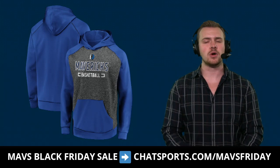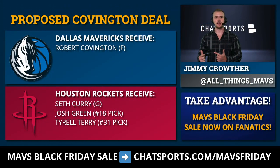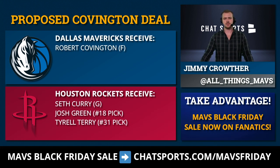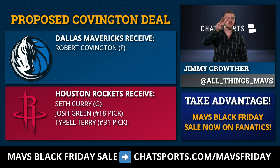Now, one thing I really wanted to pay attention to here in the trade market was a trade the Mavs decided not to make. According to Tim Cato of The Athletic, the Houston Rockets were talking a deal about Robert Covington with the Dallas Mavericks, and the Mavs were in the running for him. And this was the deal that the Houston Rockets wanted. They wanted the Mavs to give up Seth Curry, the 18th pick, and the 31st pick for Robert Covington.